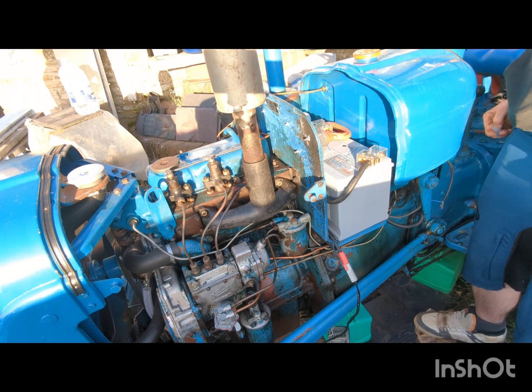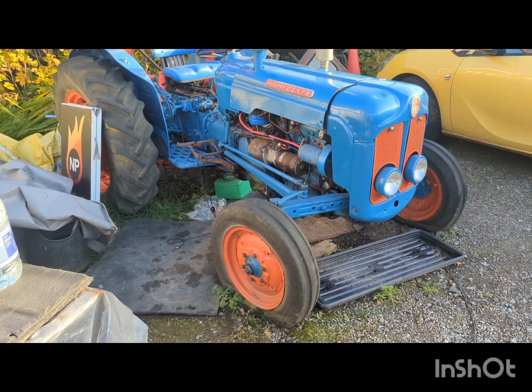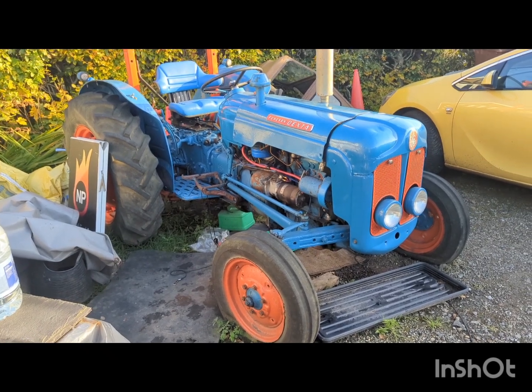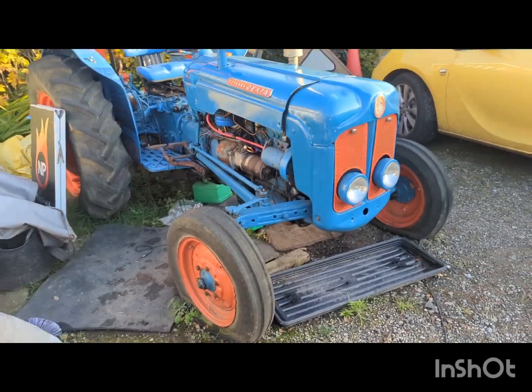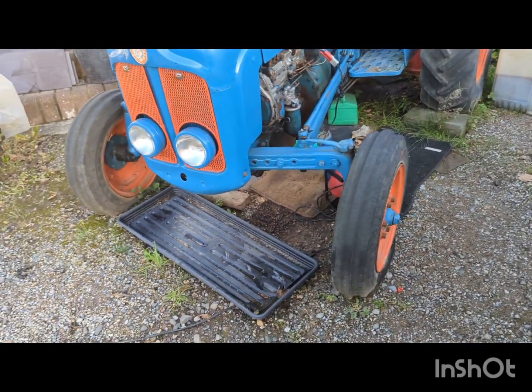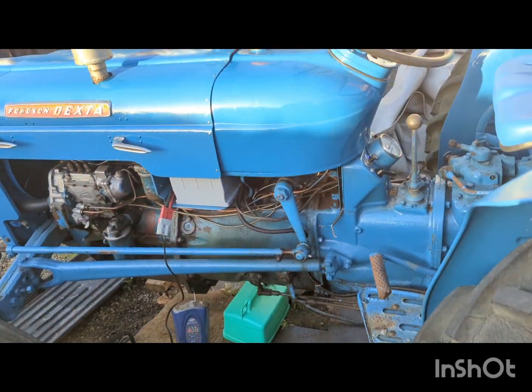Sounds so nice. So I'm absolutely over the moon to see this tractor fired up and actually running for the first time in about a year since I got the machine. And there's been a lot of work done. As you can see, I've got some new wheels, but they need to go on, and then we can get out and give it a test drive.